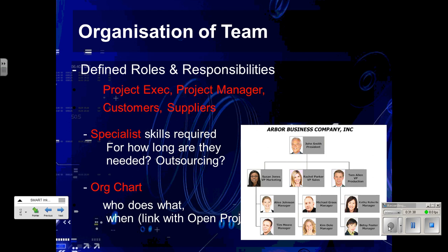For example, on the Moodle 2 thing, the customers are kind of my colleagues. They also work here. They're the teachers and the students. And the suppliers, well, some of them are in the IT department and some of them are external. So it's quite difficult to decide who your customers are, who your suppliers are, who your specialists are, who reports to the project manager, and choosing a project executive. The project executive is basically the person who the project manager reports to.